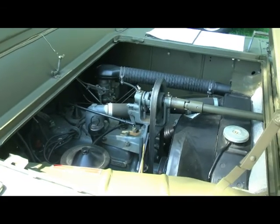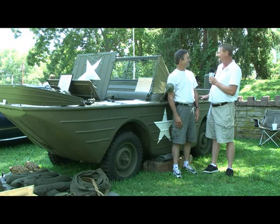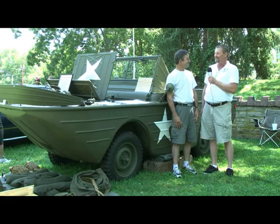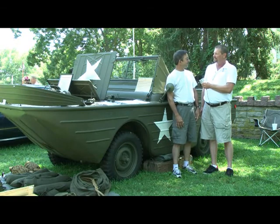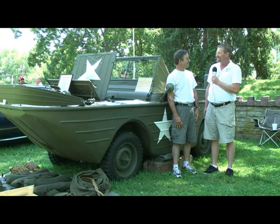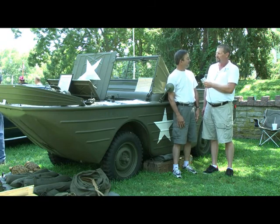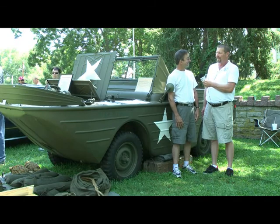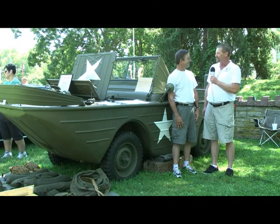I think most of us would be familiar with its bigger cousin, the Duck, and this one, I've never seen anything quite like this one. How did you come by this? I just found it from another collector in a different part of the country. And what condition was it in when you got it? It was pretty good condition. I did quite a bit of restoration work on it and then found all the accessories and got it ready to show. And like everything else, when you're dealing with old vehicles, there's always something that needs to be done.